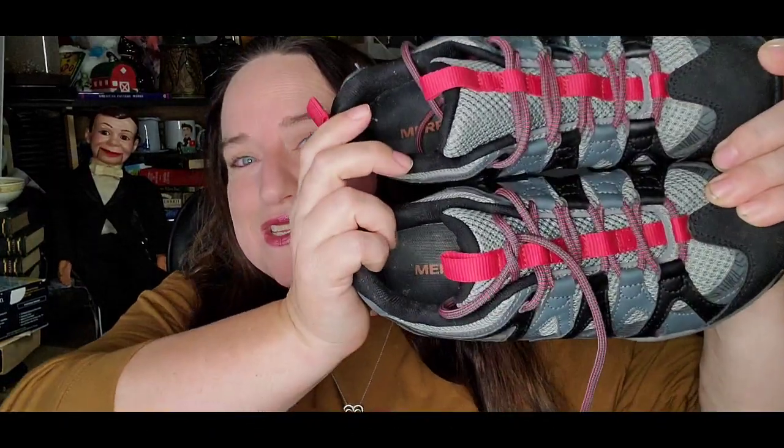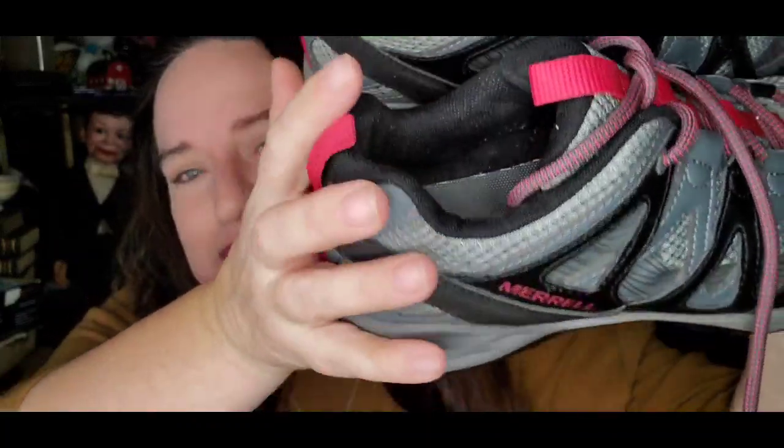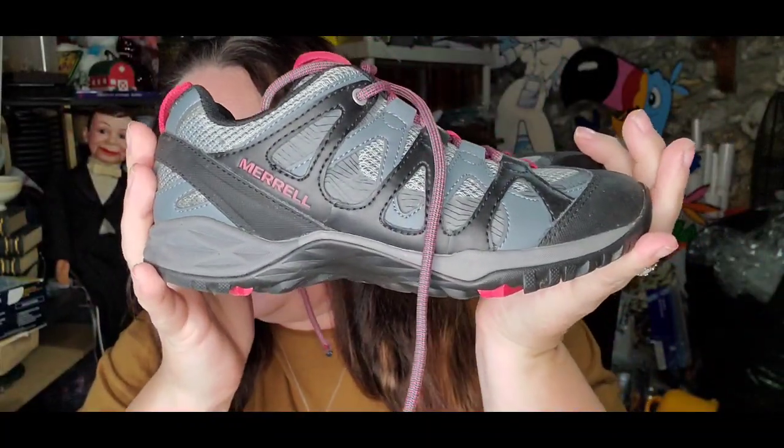Up next, these are some Merrell shoes. These are a small size, size 6.5. So they took a little while to sell. I've had these about 5 months. They're in excellent condition. They look like they might have been worn once. I got lucky and got these for under a dollar in an online shoe auction. They sold for $25 plus shipping. The buyer's $37.40 all in, and we'll make over a $20 profit on those.